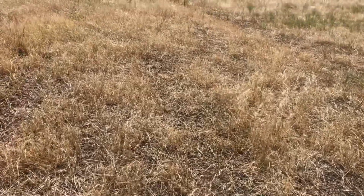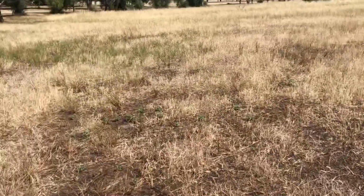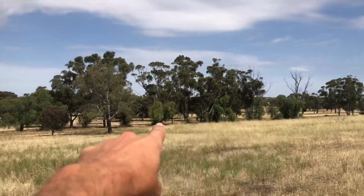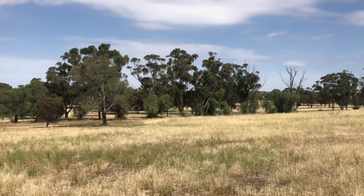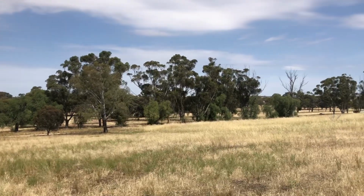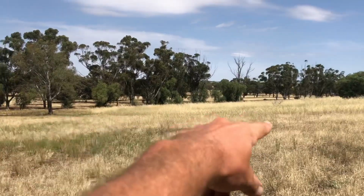The wind's going to be terrible today to try and film in, but I'm walking across this old paddock, across to all those trees over there. There used to be a showgrounds out there from 1888 to 1920, I think, or something like that. Anyway, I found a heap of coins out along there, so I'm going out for another look.